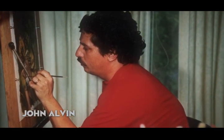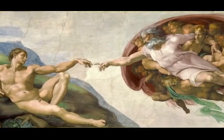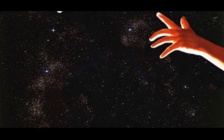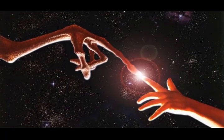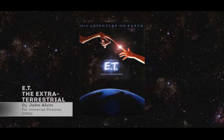Probably his biggest success in terms of just numbers was E.T. Spielberg wanted the finger to be touching Elliot's head. And everyone said, no, it looks like a gun to his head. Someone came up with the idea of the Sistine Chapel. They had the art director from the film do a drawing of the hand so that John could work from that. And the other hand is our daughter's hand, which he posed for Elliot's hand.